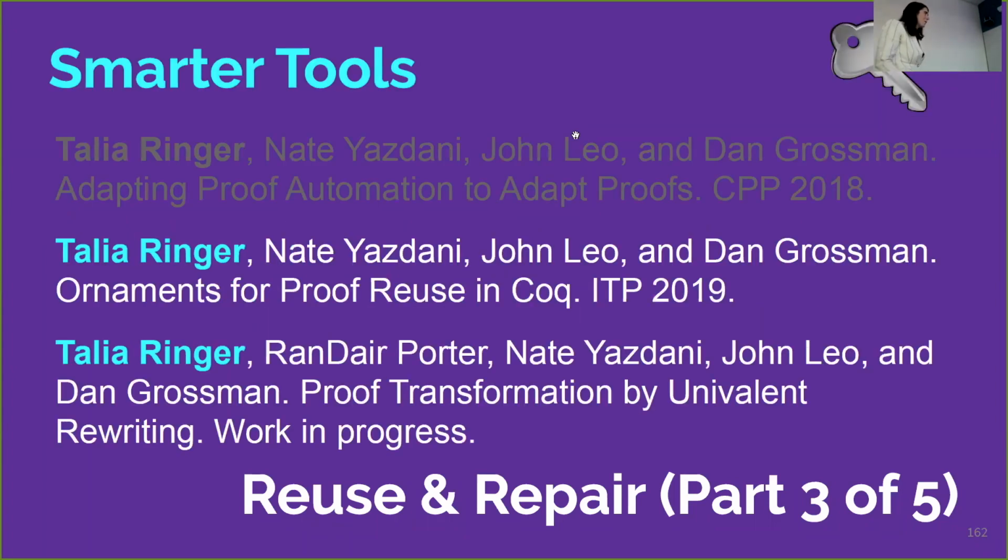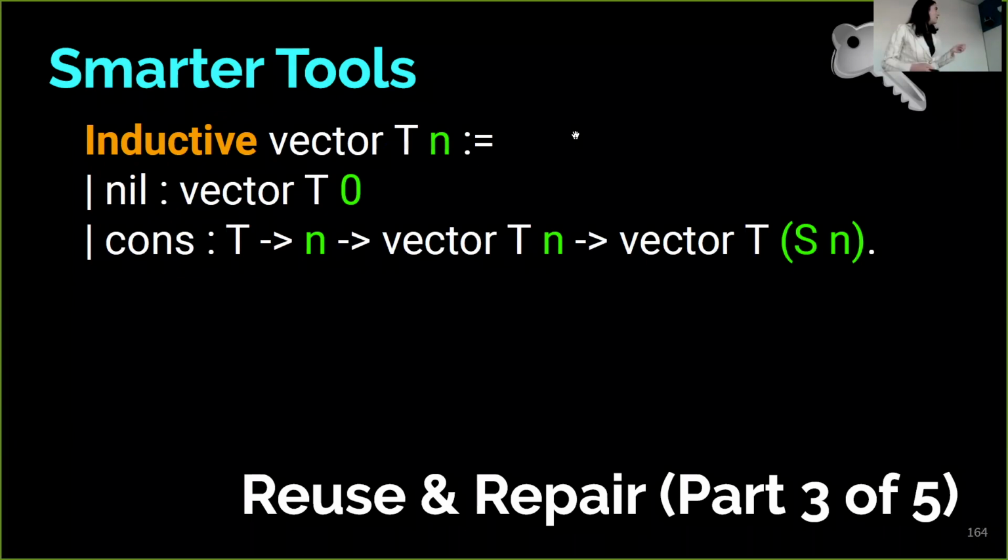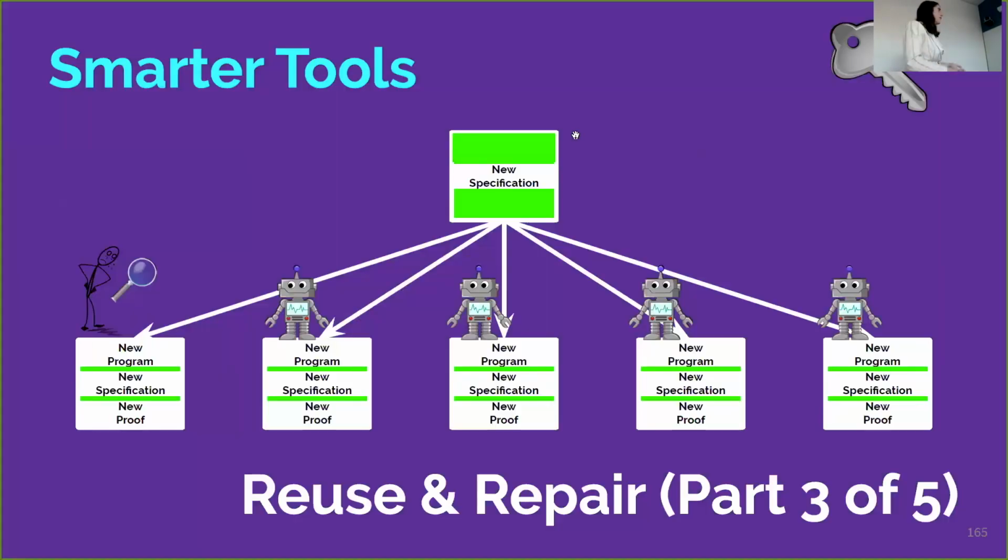So the key insight that we had in some of our later work was that we could actually automate almost all of this for certain kinds of changes in structure. So things like if you give me a proof about lists and proofs about their length, then I can give you back proofs about vectors. And these proofs about these vectors will not refer to the proofs about lists at all. So it will induct directly over this new thing, over this vector.